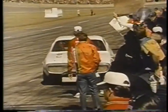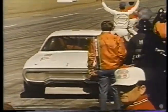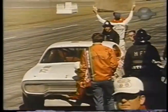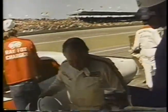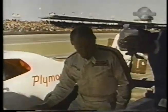Cale Yarborough's car is in the pits. Yarborough, a former winner, hasn't run at the head of the pack all afternoon. A top driver out of the race. Pearson's number 17 Mercury slingshots to the front, with Bobby Isaac and number 71 Dodge getting a ride on his coattails. 9 cars are now running nose to tail, flat out.